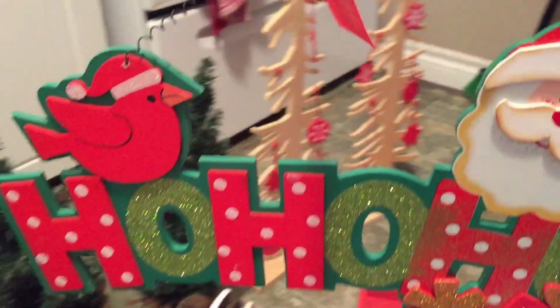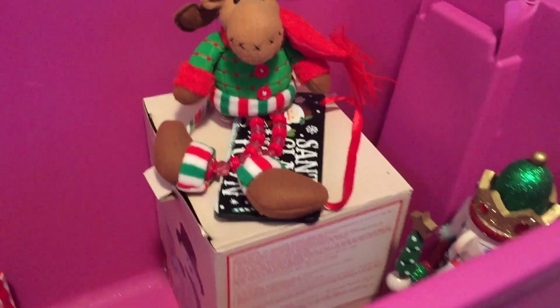little ho-ho-ho sign. I think I got that one on a pretty good sale, too. So, yeah, that's some of our Christmas decorations. I just have to find a place to put them all, but luckily we have all those cupboards up there, a lot more space for all these things. I did get a few more decorations, but I'll show you everything I've gotten this year so far when I get that all together. But right now I'm going to try and find out where to put everything.